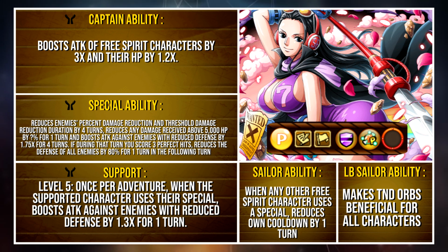For her support ability, she can be attached to Nami and Franky, and at level 5 it reads: once per adventure, when the supported character uses their special, boosts attack against enemies with reduced defense by 1.3 times for one turn. So we get a conditional attack boost from her support as well, and the fact that she can be attached to a Nami unit is definitely very good.